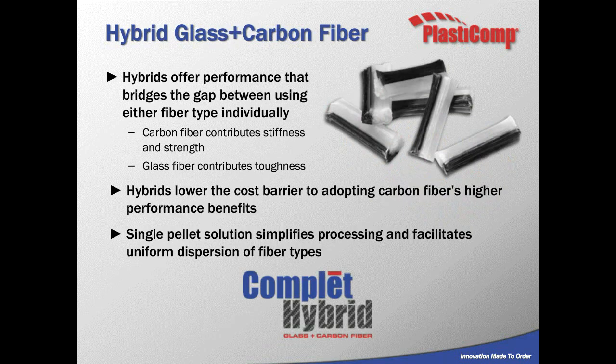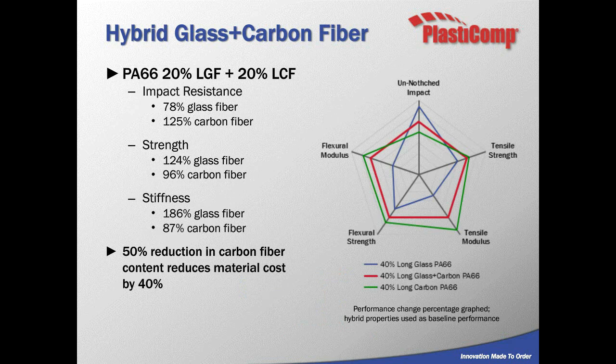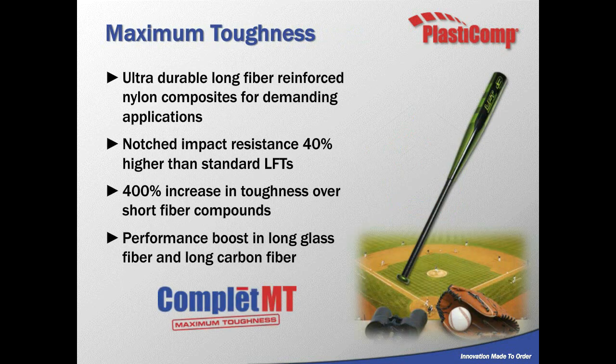Now let's talk about some of those unique market-driven technologies that customers came to us for, and one of the things they questioned. Remember, we talked a little bit about the carbon cost barriers. We came out with a product that's a hybrid. It's glass in carbon fiber, again providing the stiffness and the benefits of carbon, as well as providing the impact improvement of having a glass fiber within there. Very unique. Again, not going to spend a lot of time on that. Let's share that in question and answers here in a little while.